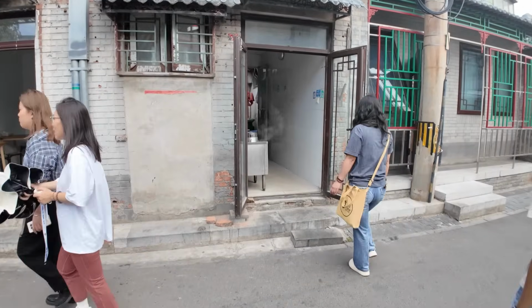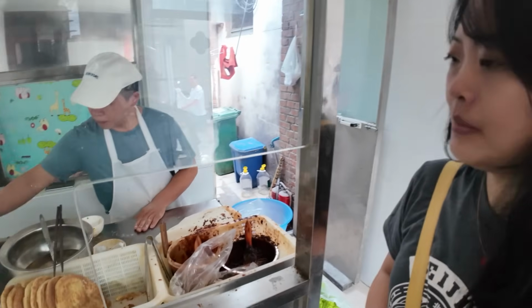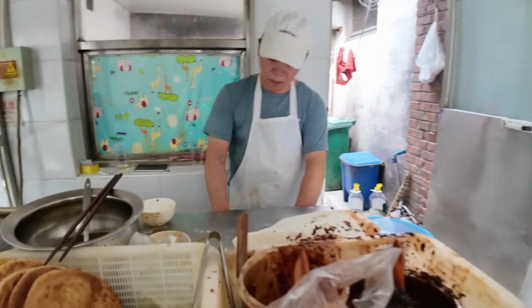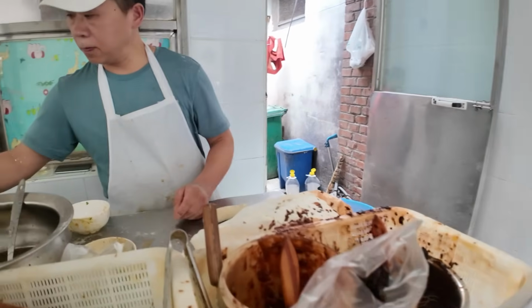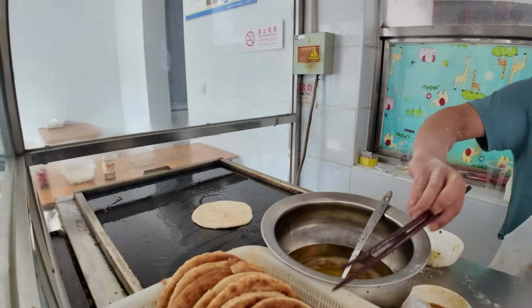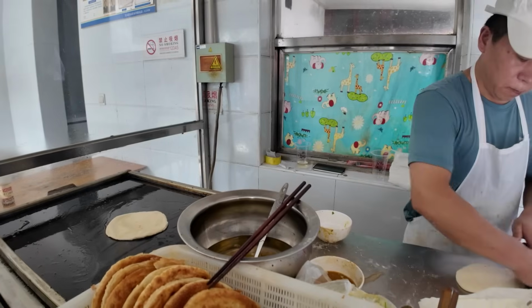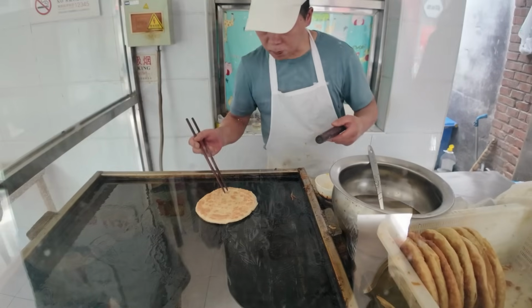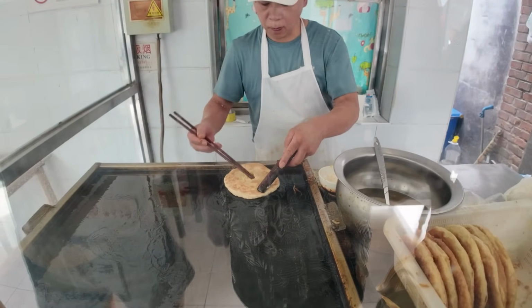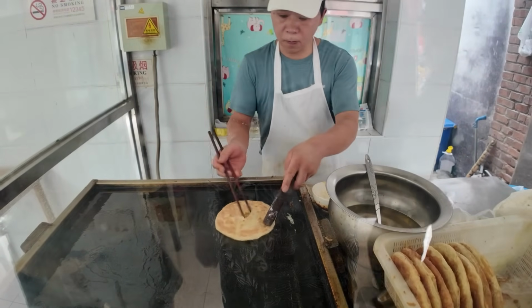So this is our next stop. The very famous handmade egg-filled pancake. See, first it's made of wheat flour, and the man spreads the dough into a round pancake over there. It's pan fried like that. Later, when it's almost ready, he uses this long chopstick to cut a hole in the middle of the pancake and then fills in the eggs. Very skillful. And that's it. Wow. This is amazing.